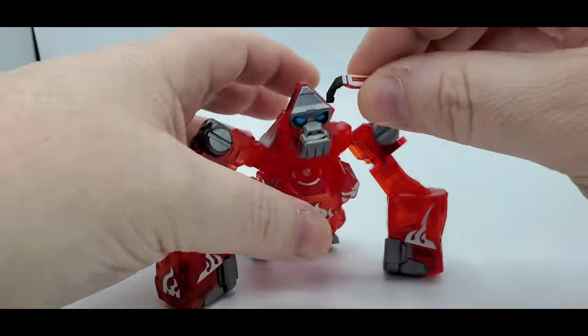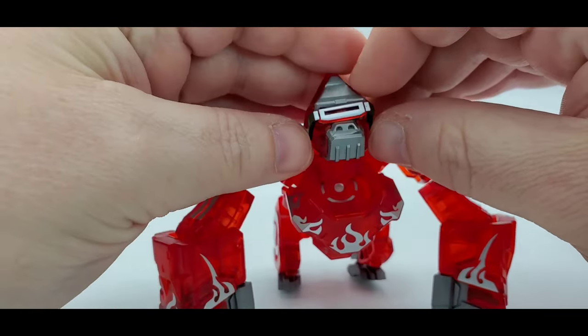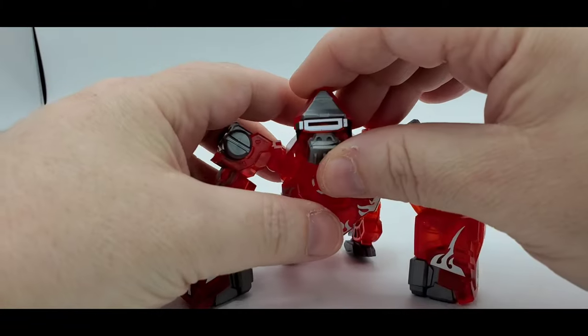Now he does, like I said, he comes with some shades, a little visor or whatever kind of thing going on. So you just put that over there. And he is a cool mofo right there.